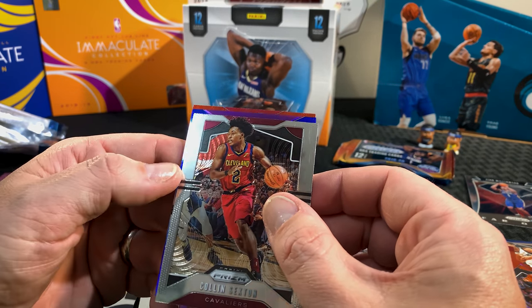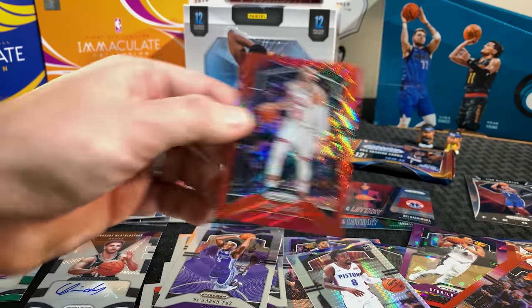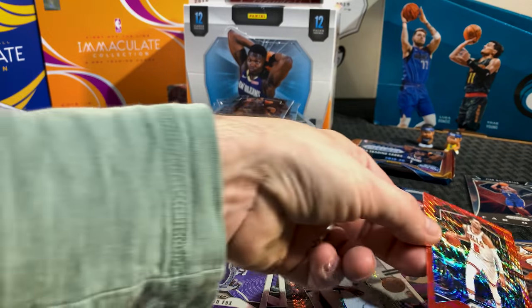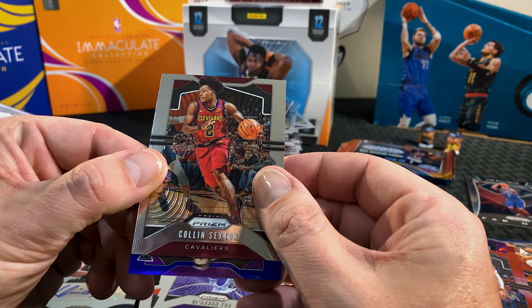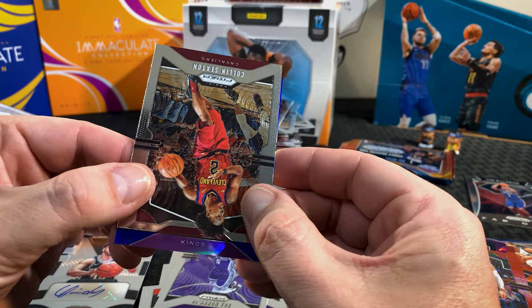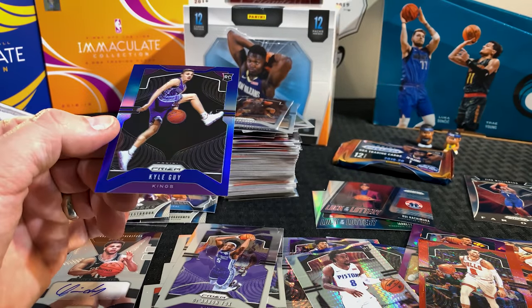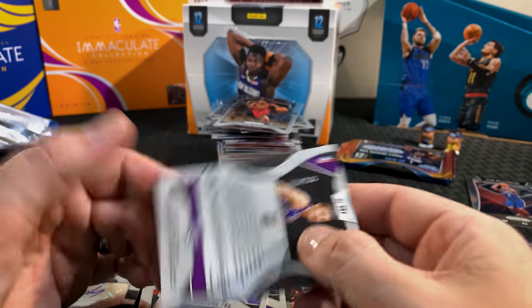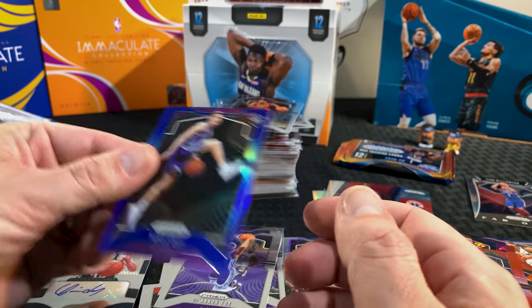So we got a red and a blue. So we're going to go with the red first. And we got Zach LaVine for them Bulls, red shimmer. We got a lot of reds in this one. Our blue. What team is it? It's the Kings. Who could it be? Could it be Kyle Guy? So we got a blue rookie parallel prism here. 193 of 199. Kyle Guy.